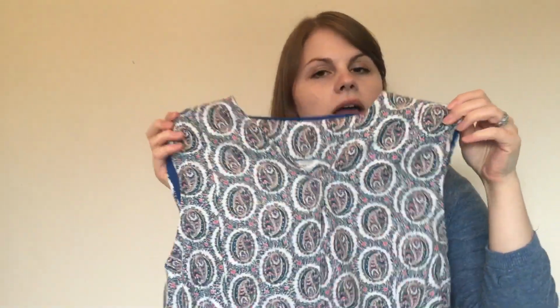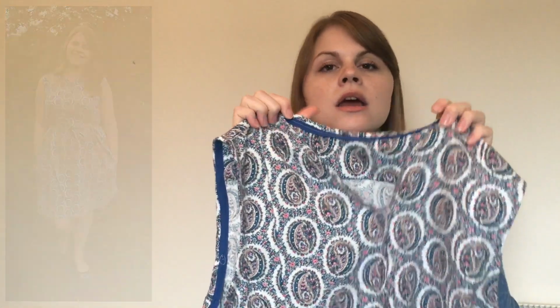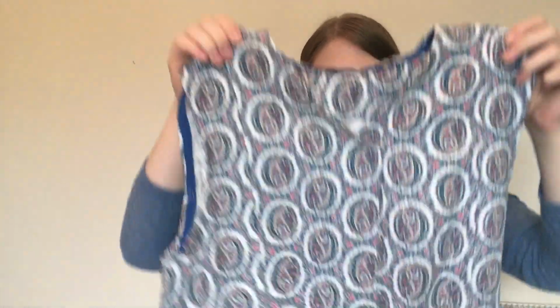So this is a hack of the Cocowawa Crafts Honeycomb dress, and I will post a picture of me wearing this dress here. I do plan to do a full review video and a tutorial on how I did the neckline, because it's a V-neck instead of the high collar neckline, and that should be coming really soon. I'm going to try and film it in the next couple of days, so you'll have that.